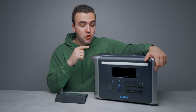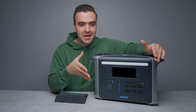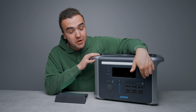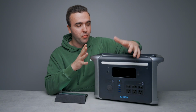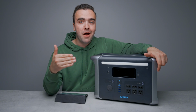Now, I have to warn you, if you pick up one of these power stations and you are a drone flyer, you're probably going to become the most invited person to every single meetup, to every single group session flight, because everybody's going to want to charge off of your power station. But it's all good because you can charge up to 6 drones and even more if you've got smaller drones off of the USB-C ports. So you can charge a lot of stuff off of this power station. And again, you're going to be good to fly all day long because of how much power you can provide to these drone batteries.